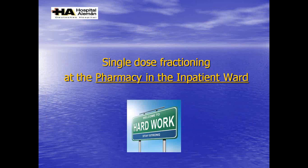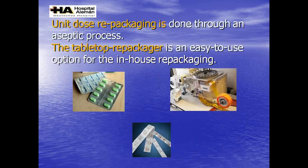Well, we go on with the single-dose fractionating at the pharmacy for the inpatient ward. This is the big work in the pharmacy. The unit dose repackaging is done through an aseptic process in our lab. The tabletop repackager is an easy-to-use option for in-house repackaging. So, each level of packaging can be identified, primary and secondary packaging.